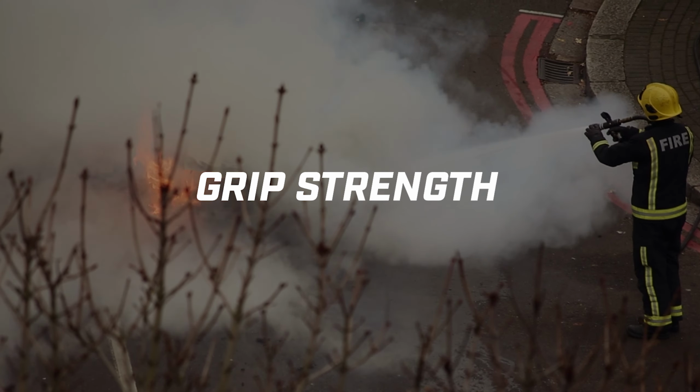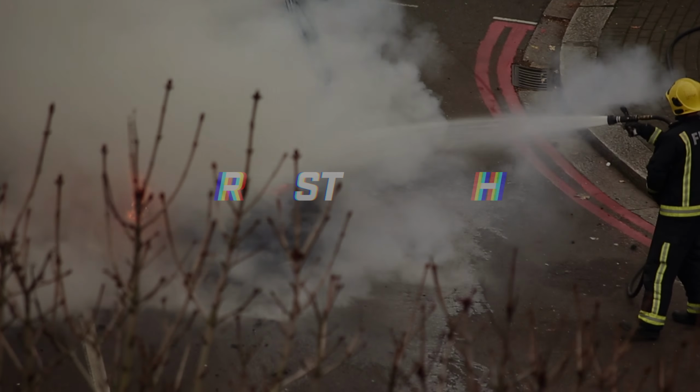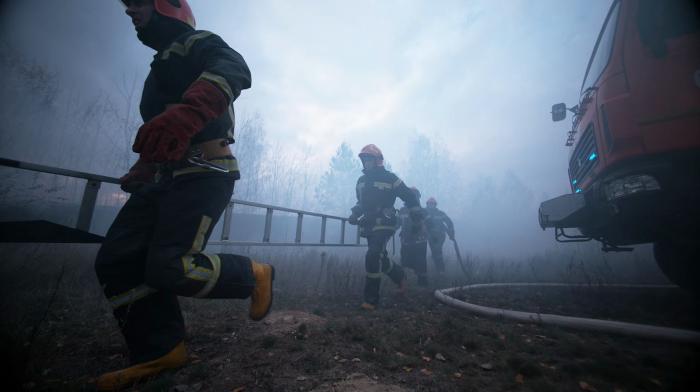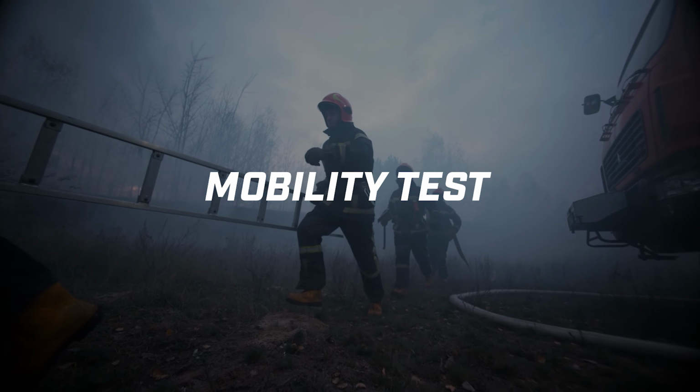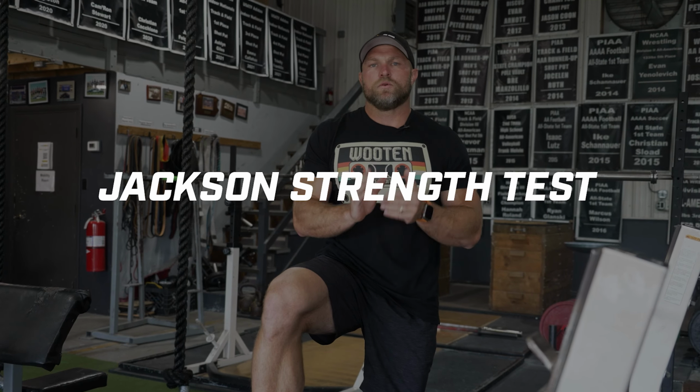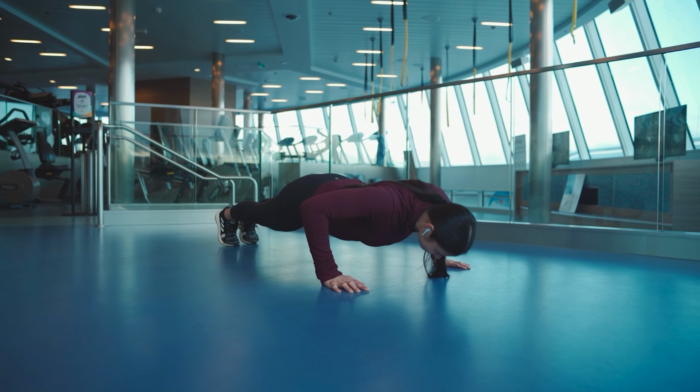The next aspect is they're also going to be testing grip strength. Grip strength is going to play a major role with firefighters, so we've got to be able to test that grip strength and even that endurance. They also tend to test mobility inside of the NFPA 1582. And then on top of that, they're going to be using the Jackson strength test, which is an endurance test based around strength of the upper body. So push-ups and even holding different curled positions with the arm flexors.